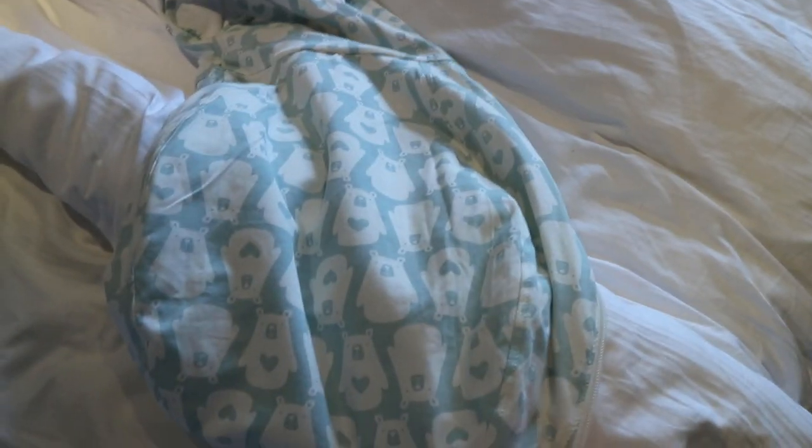Also brought him, again, another thing that we've got home, I'm going to pop this onto the bed and show you, is his little sleeping bag. Try and bring things that you know you're going to definitely need and use. So we brought his little sleeping bag with him.